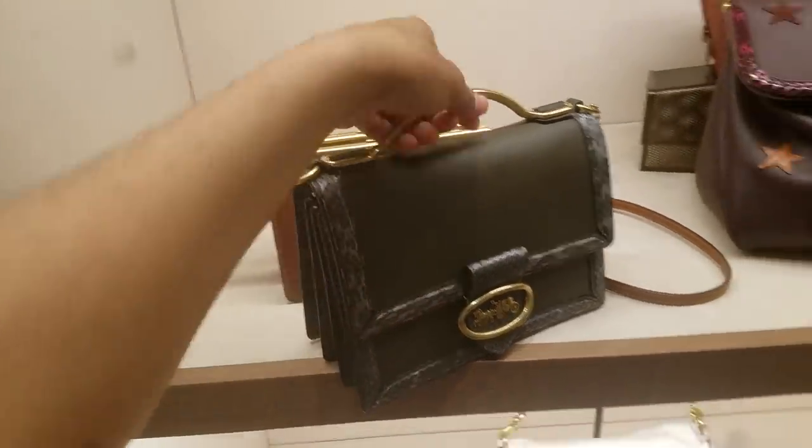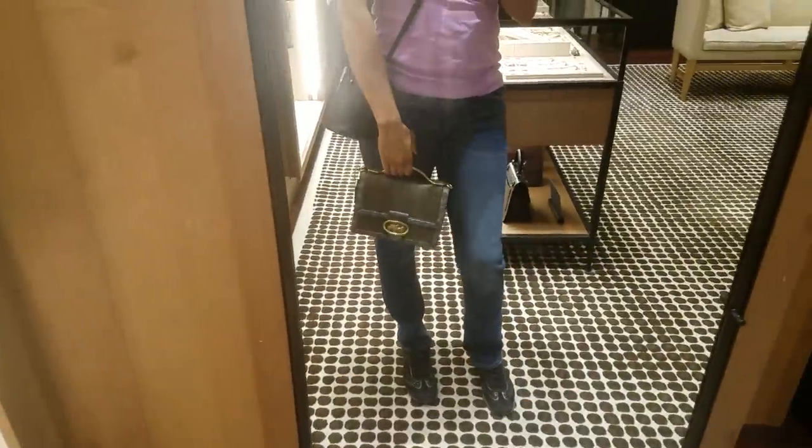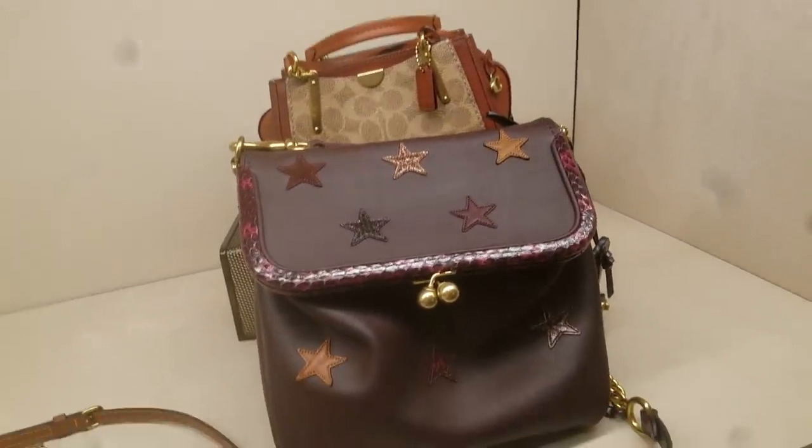I do want one of these. Any top handle bag that I can just grab and go with, I love. Grab and go and use as a crossbody too. Love, love, love. And this is new. I didn't see this last time.